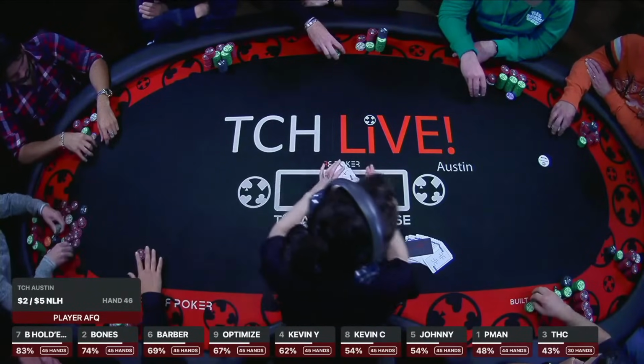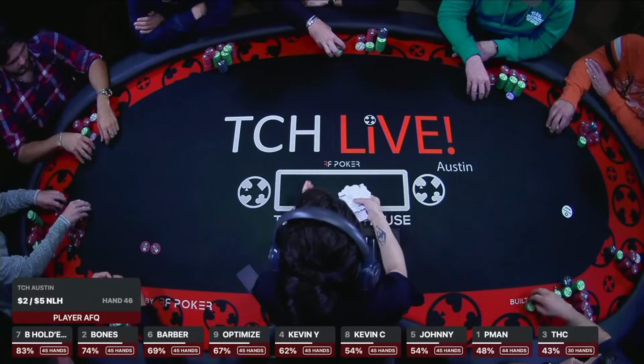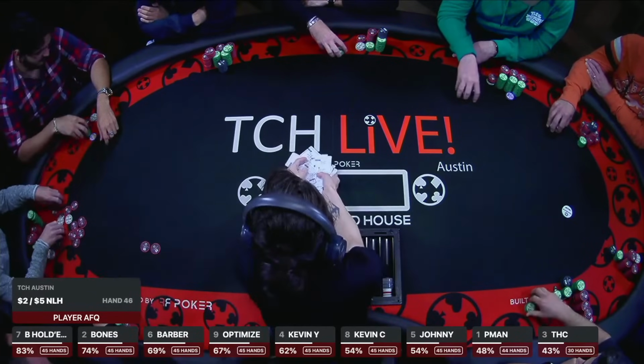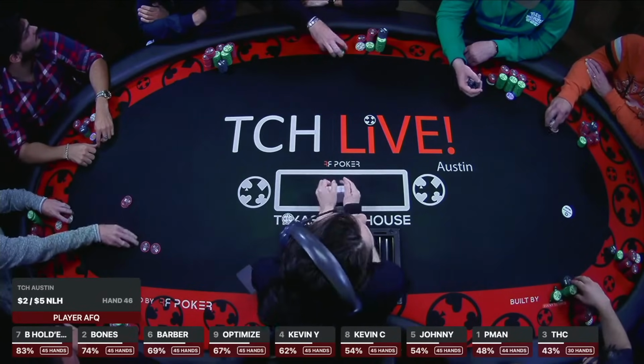Bones just wins with skill against a very good player. Yeah, we see a very good player. We see why Bones is getting in there. Like he does have some devious plans post flop pretty often here.